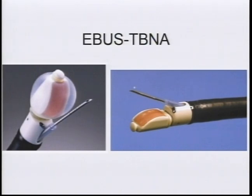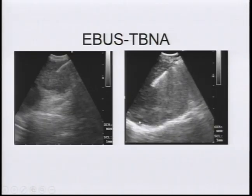So what is endobronchial ultrasound, or EBUS? It's a scope that has an ultrasound in the tip and a needle that comes out at an angle. And so what this lets you do is it lets you see a lymph node and put a needle into it under direct visualization.